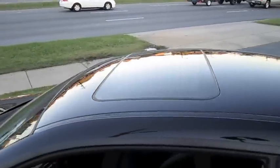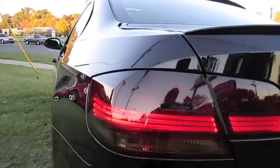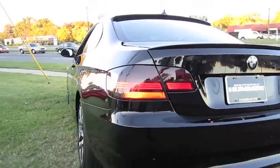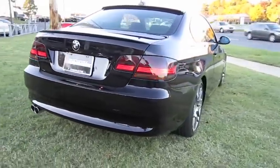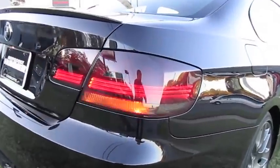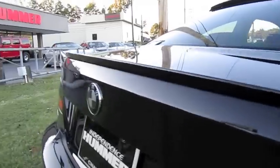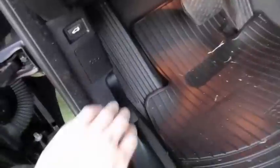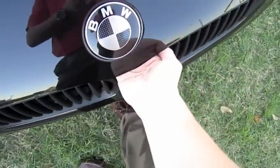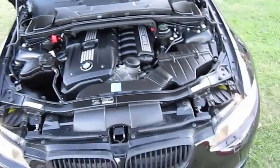Full power sunroof. Blacked out taillights. Chrome exhaust tips. Rear lip spoiler. Pop the hood. Inline six-cylinder engine.